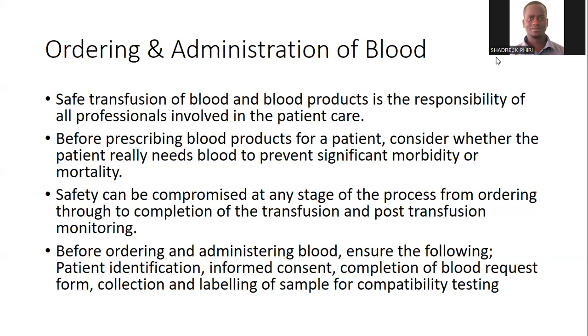So before ordering and administering blood, ensure the following. One: the patient identification. So you have to identify the patient. Informed consent, very important. So the treating clinician or a member of the treating team who prescribes the transfusion is the only person who may obtain the consent.